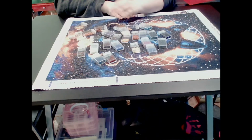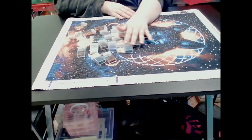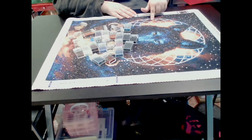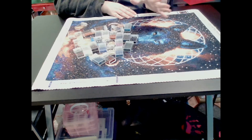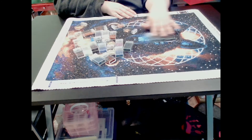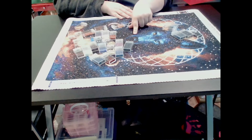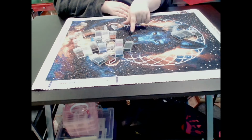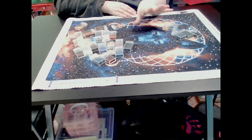It's very out there. I love the outline behind the wolf in the Dreamcatcher. I love that. That makes the wolf pop more and stand out more. And when I was looking at it from afar, his mouth looks like it's 3D. So it does stand out a lot.